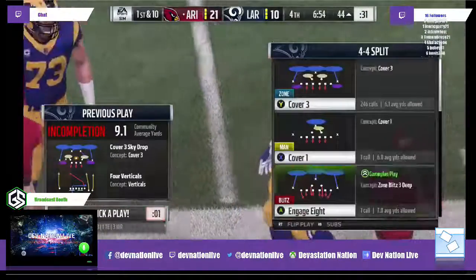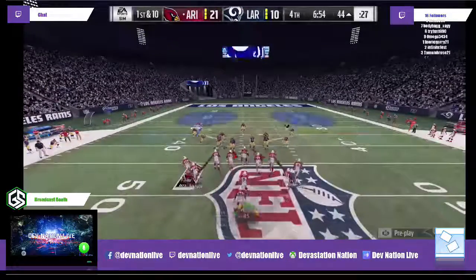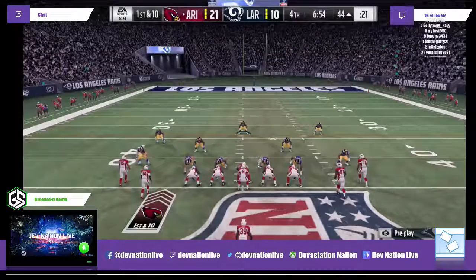All right, 1st and 10, 21-10. Mike, he's looking to put up some more points. He's in the tight slot. Expect him to do a quick halfback pitch action here. He motions the guy to the right. He's probably going to pitch this to the right now.